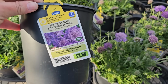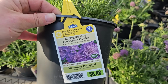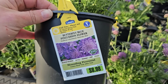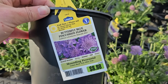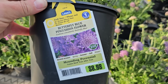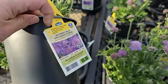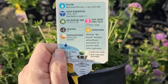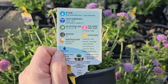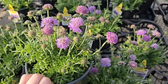Now, these are what they call a short-lived perennial. So short-lived perennials will last for about 2 to 3 seasons, and then they may or may not return. But the good thing is, after a couple of years, you can divide these and you can keep your plant going. So it likes full sun. It blooms, it says summer and fall, but mine starts blooming at some point in mid to late spring. And here in my zone 6, these containers are $8.98. And they get to be 15 inches in height, 15 inches in width, hardy down to negative 20 degrees Fahrenheit or a zone 4. I absolutely love these.